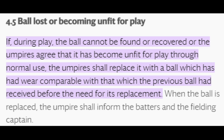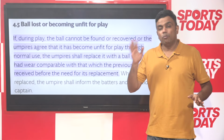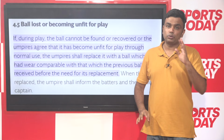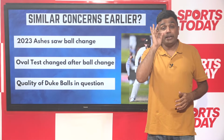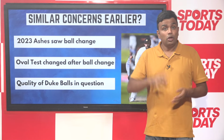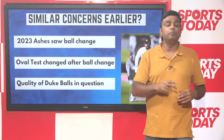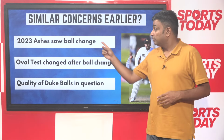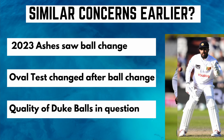But we have seen now in two major instances, whenever the ball was changed, momentum swung to only one team, and that was England. Because, look at it, in the 2023 Oval Test match, the ball was changed. What happened at that time? Australia lost momentum because the ball was swinging and hooping around very prodigiously. So, Australia had raised that issue, but then as is the norm with most fans, they brushed it aside, saying, oh, this is not good sportsmanship that you're seeing.